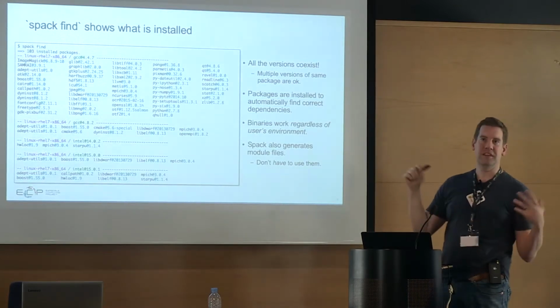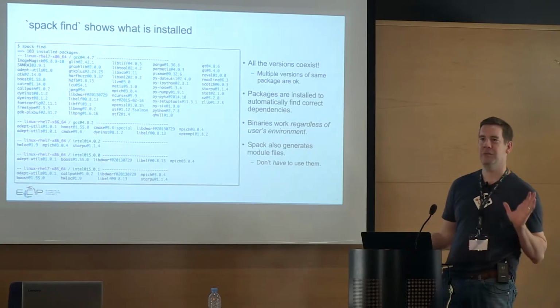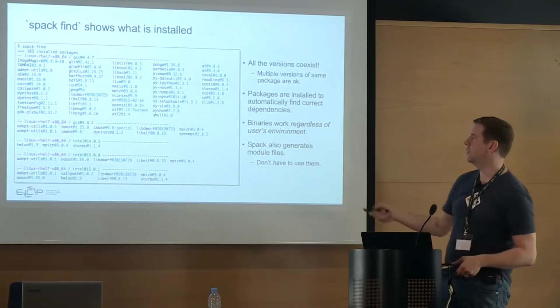We're really storing the full DAG of all this software in a database. So we know what's installed, what all the dependencies are built with. You can mix compilers. This is sort of a high-level view.